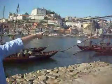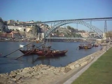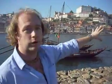Another little thing I like about here in Porto, 2 more things. One, you have this bridge over here. Pretty cool looking bridge. That was designed by Gustave Eiffel. The guy that made that tower in Paris? He did the same thing here. It's a wonderful, cool bridge. You can walk over the top or the bottom, no problem.